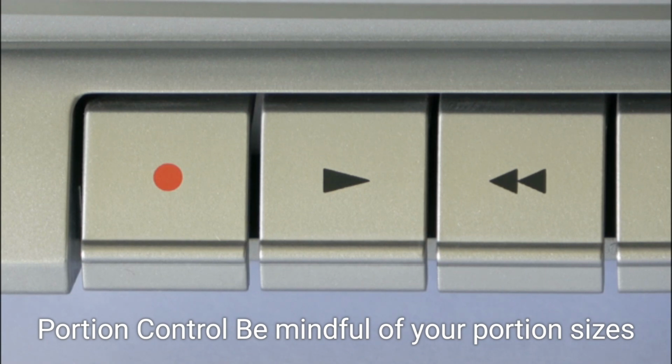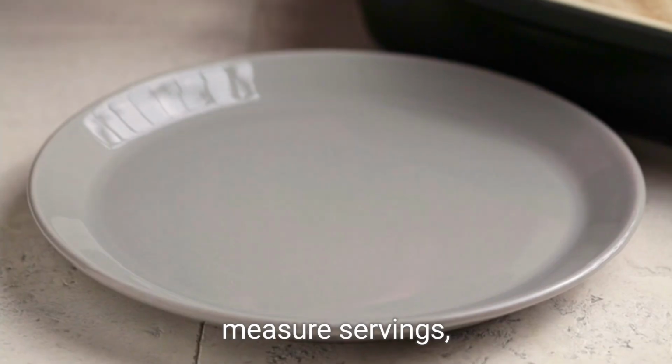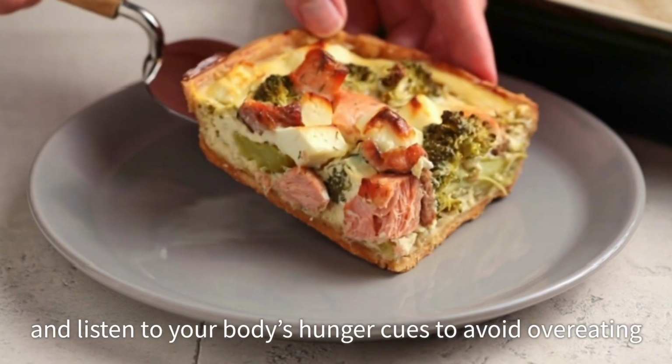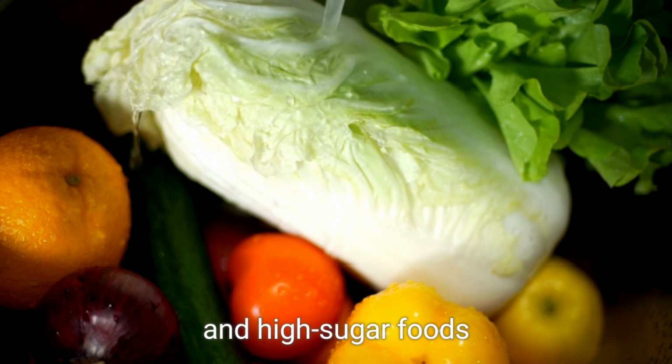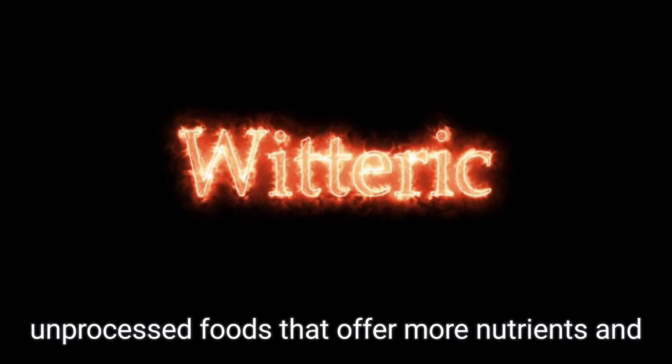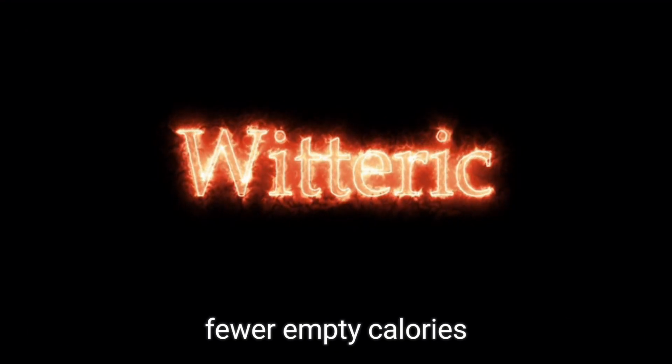Portion control. Be mindful of your portion sizes. Use smaller plates, measure servings, and listen to your body's hunger cues to avoid overeating. Reduce processed foods. Limit your intake of processed and high-sugar foods. Opt for whole, unprocessed foods that offer more nutrients and fewer empty calories.